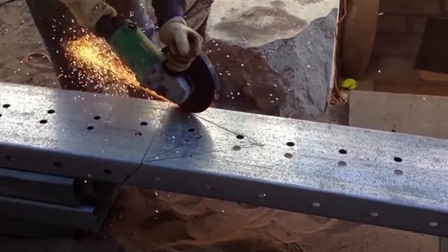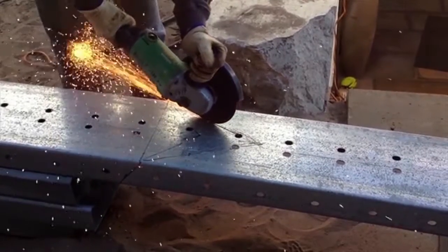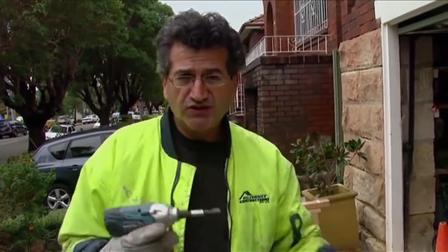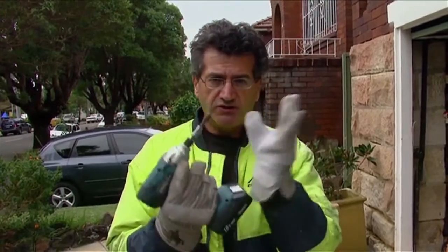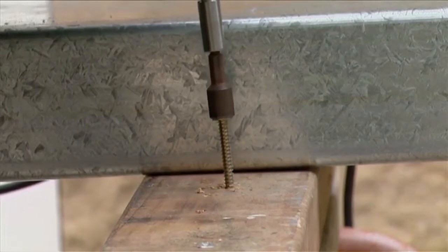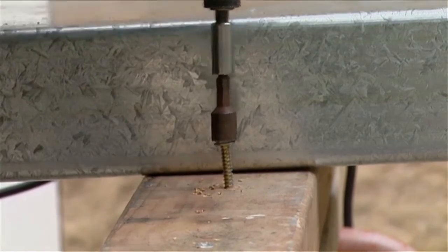Look at this guy again. Look, he's actually grinding the steel, he's not cutting it. So here, we're just going to cut it. As you're cutting the steel, you're going to be pushing it a little bit, so it's a good idea to use a nail or your drill, just drill a screw onto your timber, and then you can push your steel against it so it doesn't go away as you're pushing with your grinder.